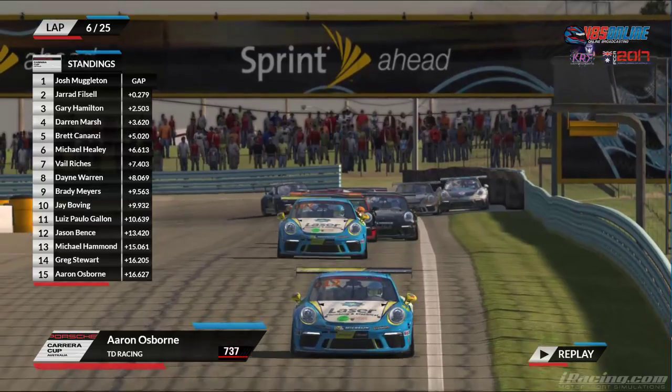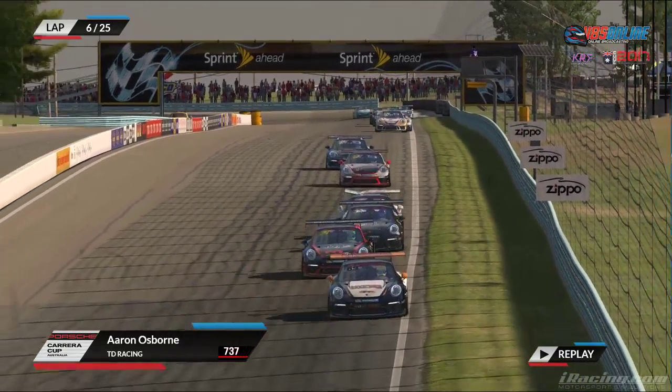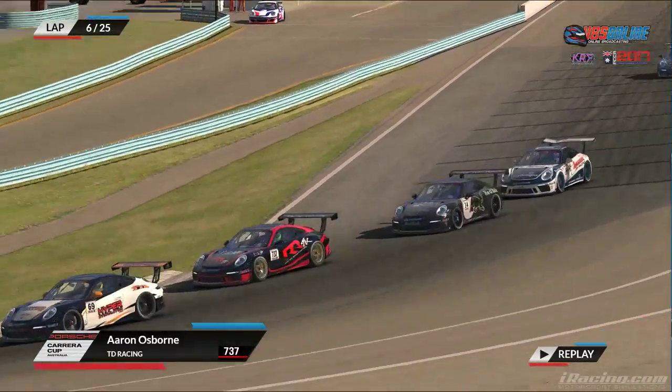Aaron Osborne just getting a little bit loose on throttle application there and then having to lock it down and just getting smacked by Matt Morris and put on his lid. I think Lee Ellis was hiding in that curb somewhere, that's why he flipped.